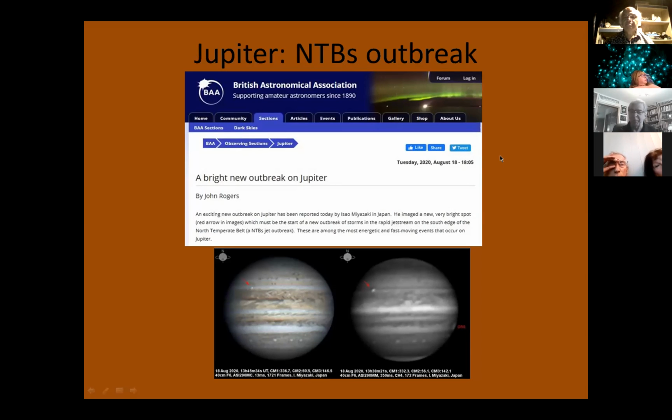Another spot, outbreak on Jupiter. So this one came in an email. It came on a Tuesday morning, and it came into my email as well. Exciting new outbreak discovered by Miyazaki in Japan. He imaged a very new bright spot of this region in the North Temperate Belt. And this turned out to be the precursor to a really big outbreak in the whole Northern Temperate Belt.